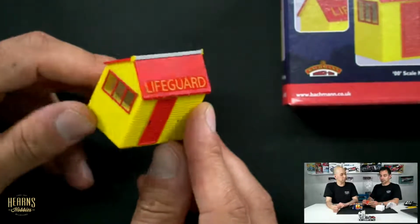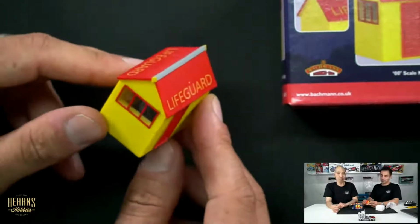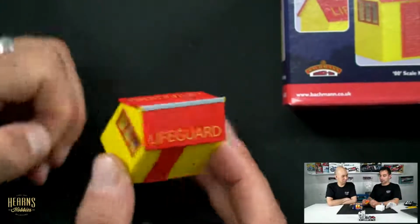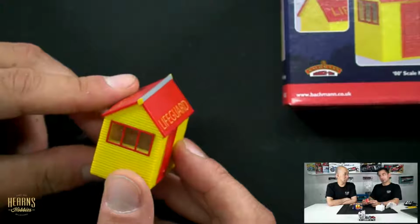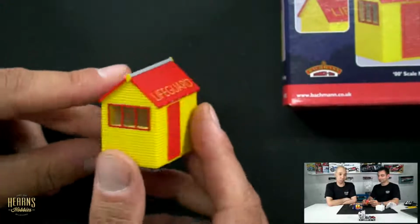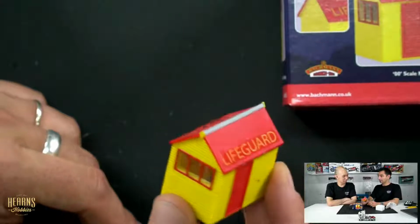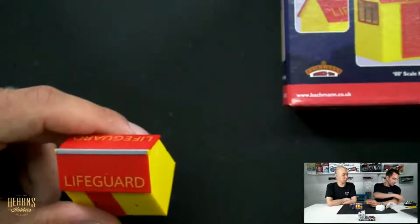Exactly. So as we're talking about water, hopefully near one of these lifeguards is much nicer water, but I guess you can make any kind of water with that kit. Some beaches are nicer than others. That's right. Nice.